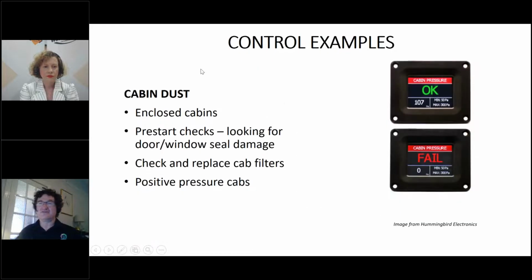Other things that we might have in here, this is, like I said, fairly mining and quarry centric, but within machinery, heavy mobile equipment, within the cabins, we have controls like enclosed cabins, and it might have cabin pressure monitors, and that's what we've got on the right hand side there. You can see that there's a cabin pressure meter, and you can have a look at it and see whether or not the cabin has got a positive pressure, which would force any dust out. So you need to have a positive pressure within your cab.